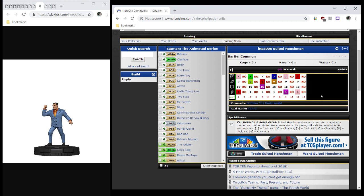But then also, you know, he can be used as an offensive piece. I mean, you bounce on it. If you roll a one and get ranged combat expert, now maybe you do 2 damage. Maybe you could go for broke and go up to 3 damage. Or maybe you charge somebody with Quake and hit a bunch of people. I've done that before. Maybe you blade somebody. I've bladed somebody for 5 damage with Suited Henchman before.